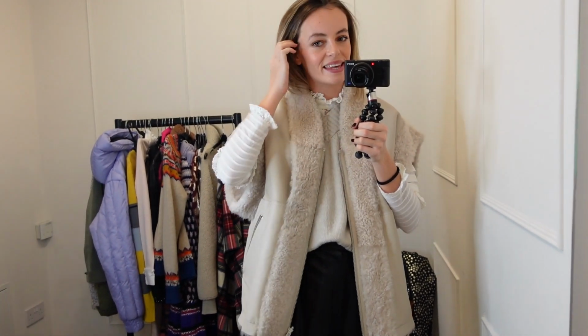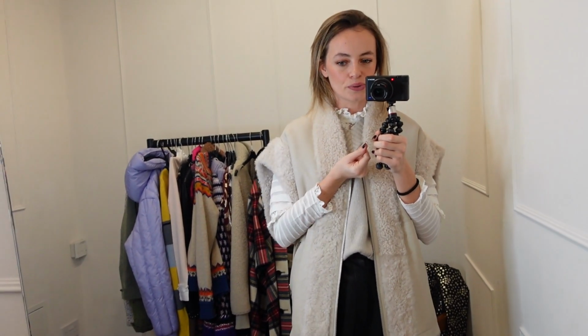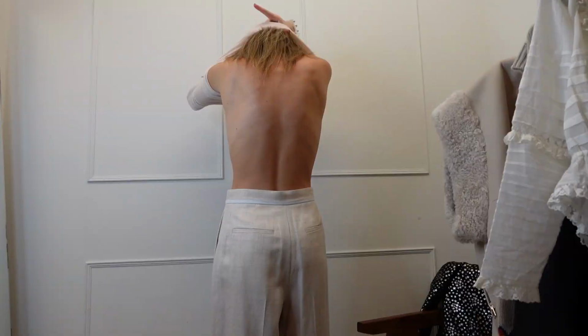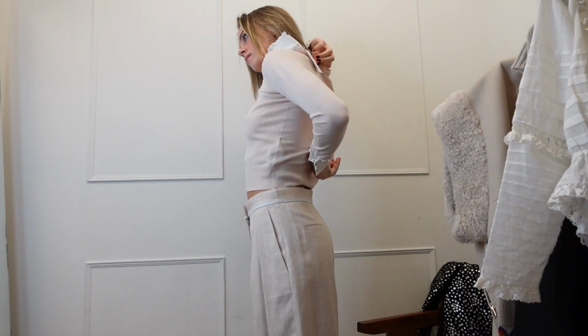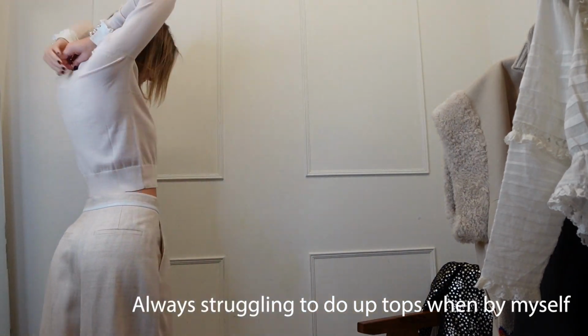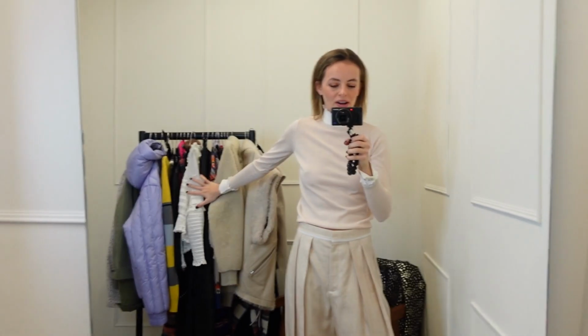And just to prove the versatility of this gilet, you can literally shove it over anything and it just makes the outfit instantly cool, elevates it totally. The colours all work really nicely. Sorry, the rail behind is getting more and more disarrayed.